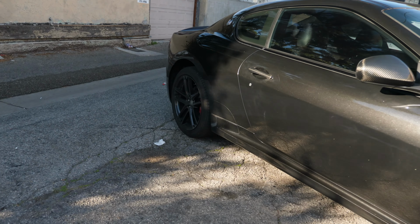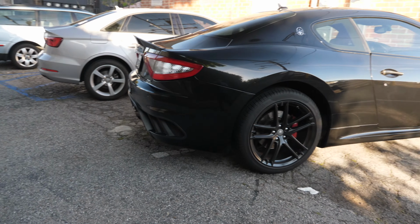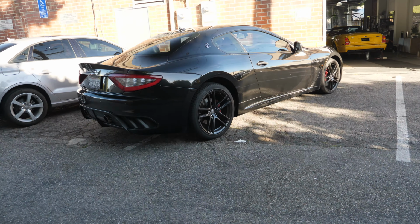It's hard to explain unless you drive the two back to back. Well, actually, with the 570, you don't even have to drive it back to back. You just drive it once, and then you can kind of tell.